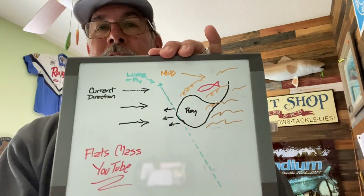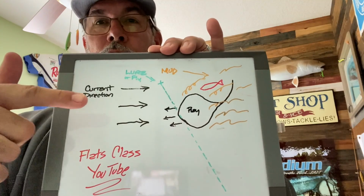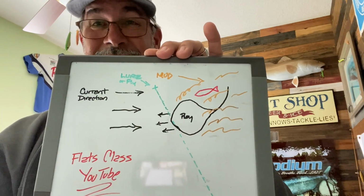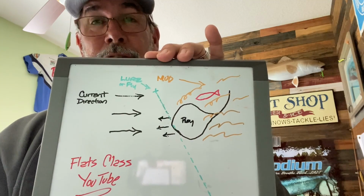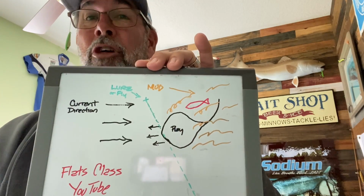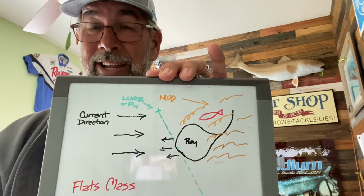The opportunity is there, but you got to take advantage of it, and there's going to be misses. But here's a little whiteboard demonstration here, if you will, a little mock-up. And I'm not an artist, so I don't want to hear any critiques. But as you can see right here, I've got the current going this way. I've got the ray movement this way into the tide. That's typically what they do. These orange little squigglies depicts the mud behind the ray.